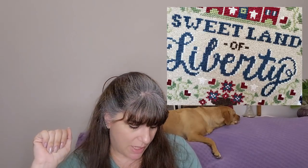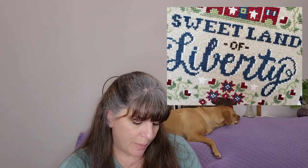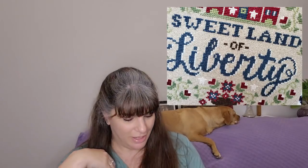This one I'll show you a picture of. This one was a gift from my mama. This is Sweet Land of Liberty by Cherry Hill Stitchery. And I did that one on 18 count raw opalescent Aida. I chose my closest colors from my stash, so I stitched from stash on that one. Took me about a month and a half to finish that one. I love that one. Cherry Hill Stitchery is so good.